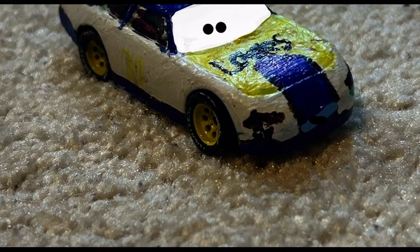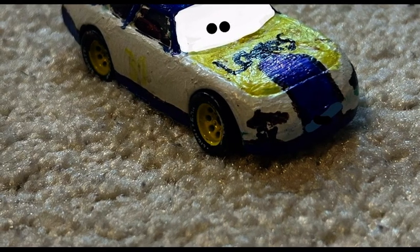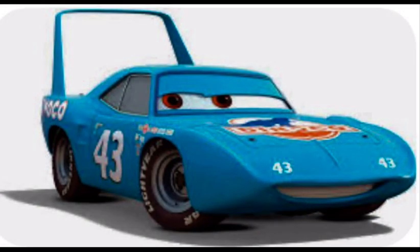One more thing I've got to mention real quick is that in a storyboard of the final race that was released a couple years ago, there was a crown with the 40 on it. And of course, these were King fans. So perhaps maybe he was supposed to be Strip Weathers in the original version of the movie.